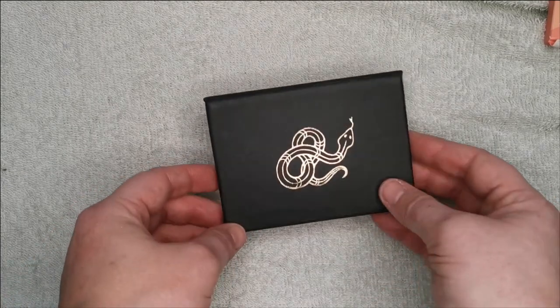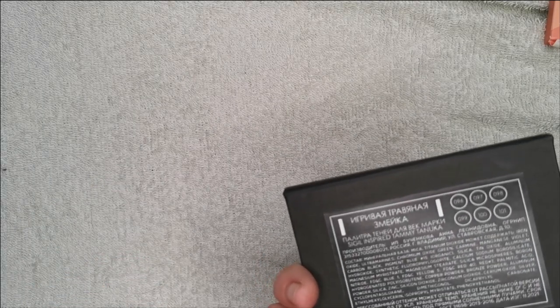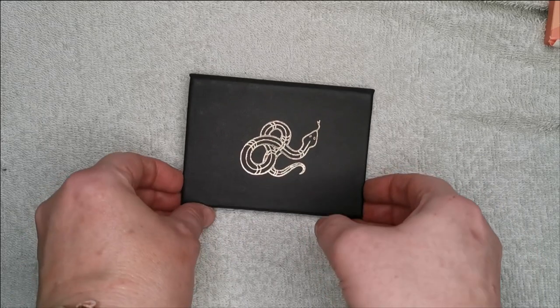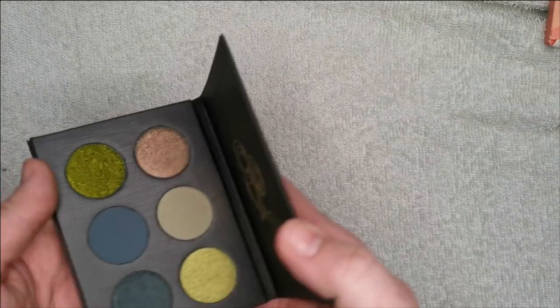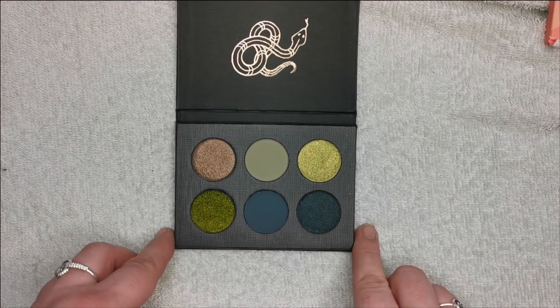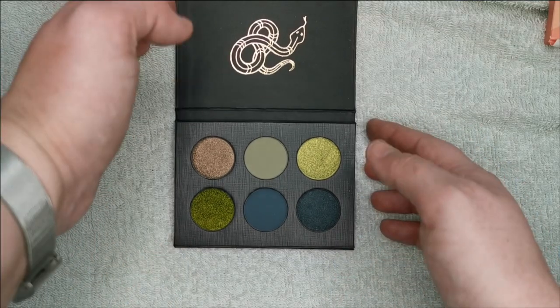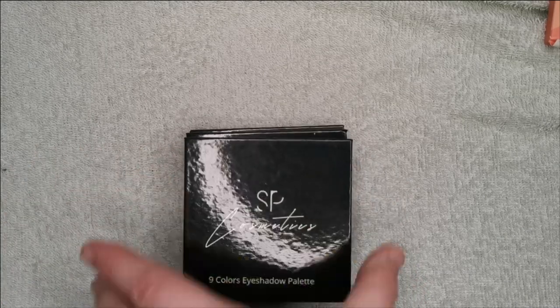Next up, this is the snake palette, I can't remember what it's called, but it's the new one. Well, it was new when I got it from Sigil Inspired by Tammy Tanuka. I had to have this because it's green and it's got a snake on it. For those of you who don't know, I keep snakes. I love them and I can't wait to use this. Beautiful. I love the formula from Tammy Tanuka.